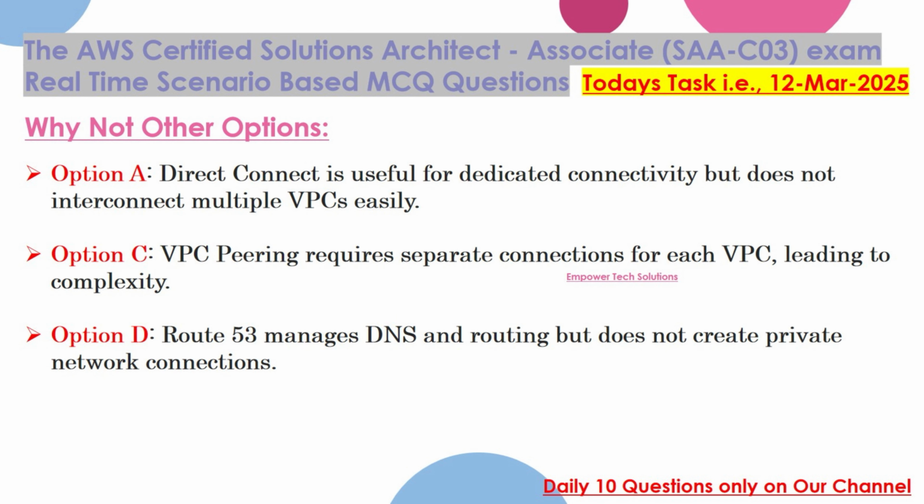Why not other options? Option A. Direct Connect is useful for dedicated connectivity but does not interconnect multiple VPCs easily. Option C. VPC peering requires separate connections for each VPC, leading to complexity. Option D. Route 53 manages DNS and routing but does not create private network connections.